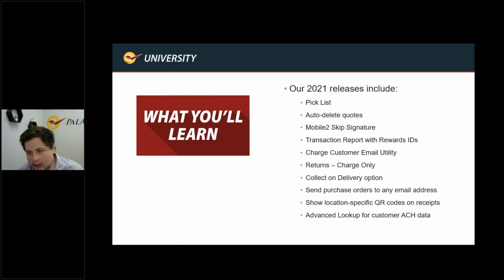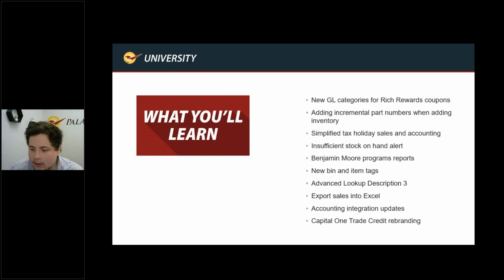So we're looking at our 2021 releases. A lot of things to cover here. I'm not going to read every single line, but we'll go through all of these, and there's a whole lot that we can go over.